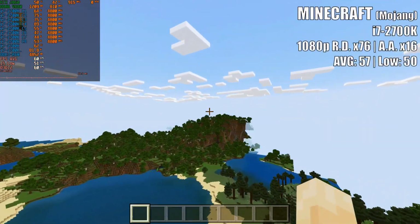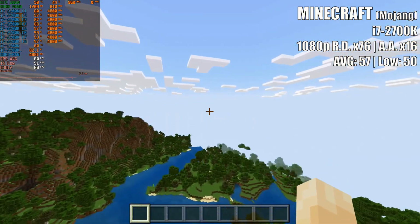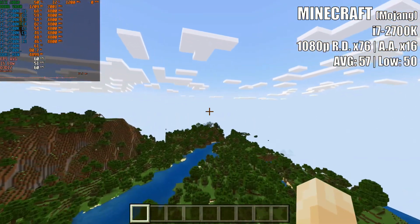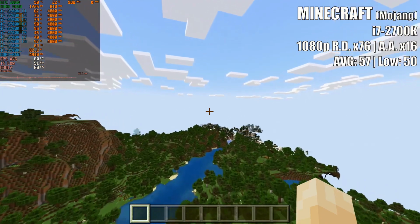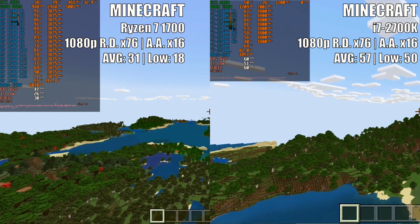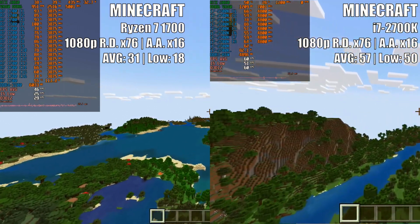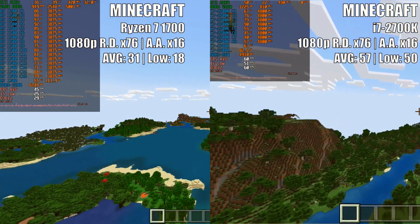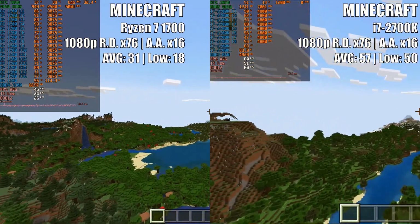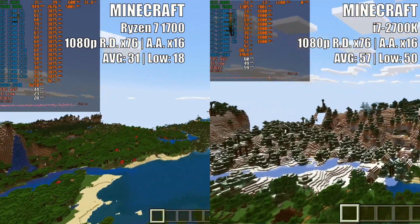Curiously enough, the i7 2700K could produce better results with 57 average and 50 at 1% low. I don't know why this was the case. Temperature-wise, there wasn't any sign of overheating. I toggled Ryzen's SMT, using 8 cores with all the threads disabled. I even dropped the frequency and the voltage, but despite my efforts, the R7 1700 was unable to give better results.